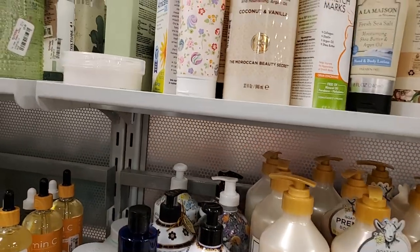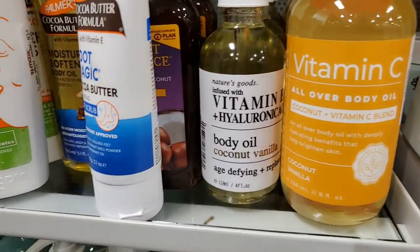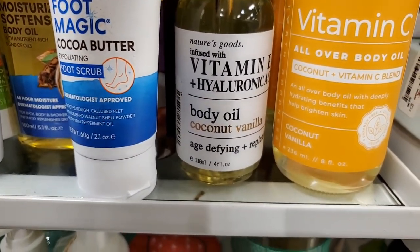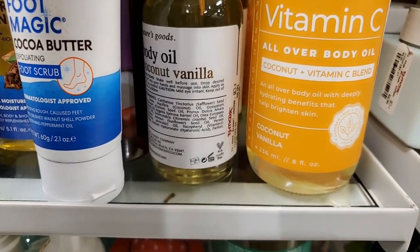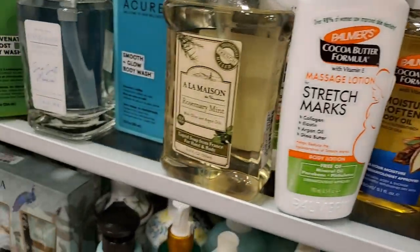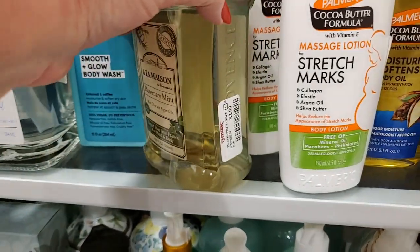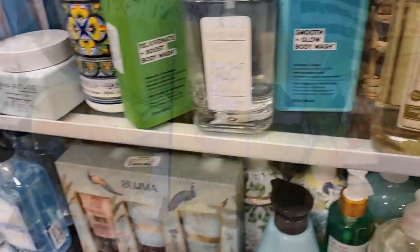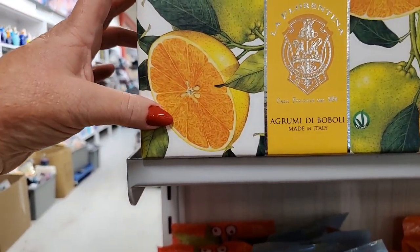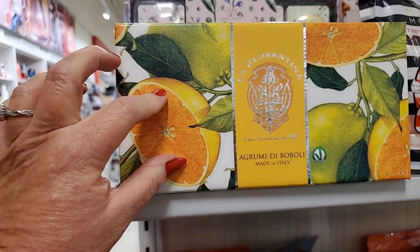Let's look. Vitamin C oil, that is $7.99. Vitamin E with hyaluronic acid, body oil, coconut vanilla, age defying, and replenishes. I'll take that. $5.99. Rosemary, mint, and olive argan oils, liquid soap from France for hand and body, $5. Okay, talk about pretty packaging. La Florentina. I'm not going to even pretend to know how to pronounce that. Look at how pretty that is, and that's $6.